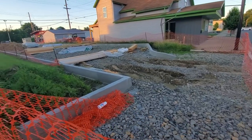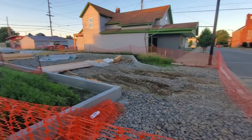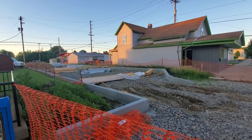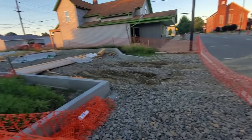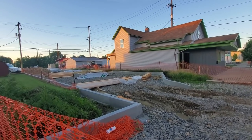Now, I just noticed this right across the street. There's something else going on here. I don't know what this is yet. Well, there's lumber there. I was going to say it might just be parking for the bank, but I don't think that's the case. Since there's lumber, they're probably going to be building.